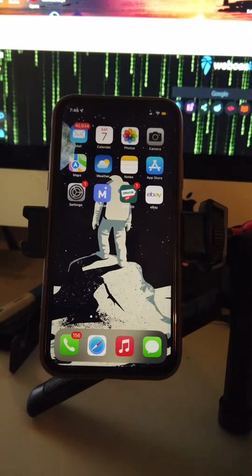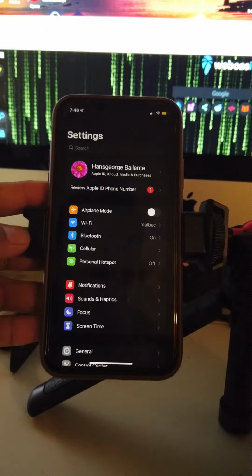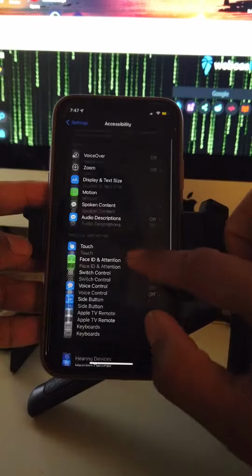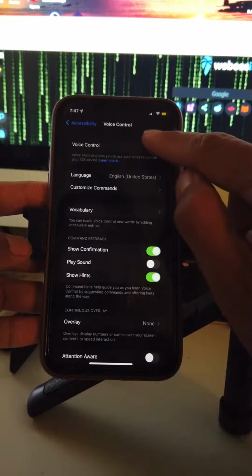All right, guys, I'm gonna show you one of the coolest iPhone tricks you should know. So go to settings. All right, go to accessibility. Go to voice control and turn it on.